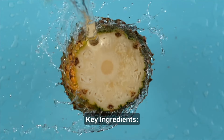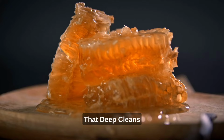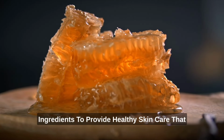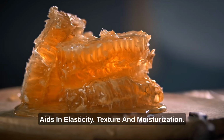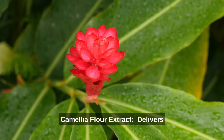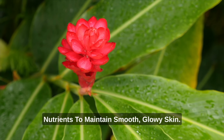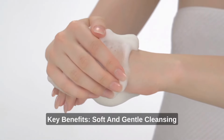Key ingredients: papain and bromelain, mild keratin care that deep cleans. Propolis biosome uses active ingredients to provide healthy skincare that aids in elasticity, texture, and moisturization. Camellia flower extract delivers intense moisture and nutrients to maintain smooth, glowy skin. Key benefits: soft and gentle cleansing.